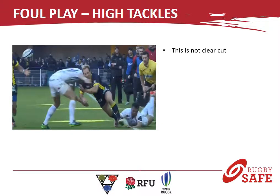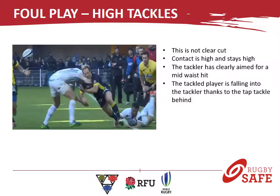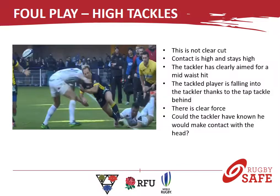So this one really is not clear cut at all. The contact is high and it stays high, but the tackler has clearly aimed for the mid-waist area on the tackled player. The tackled player is actually falling at the time the tackler makes contact, thanks to that tap tackle behind. There is force, undoubtedly. So you've got to ask yourself there, could the tackler have known he would make contact with the head? Well, he's not looking at the player. He's committed to the tackle with his head down and he's aiming for mid-waist. The ball carrier has slipped clearly into that because of the tap tackle.